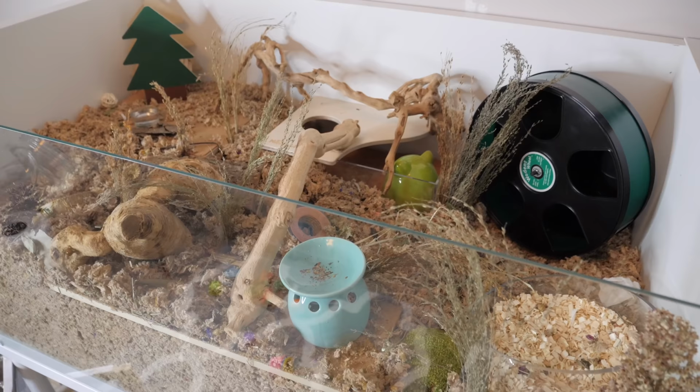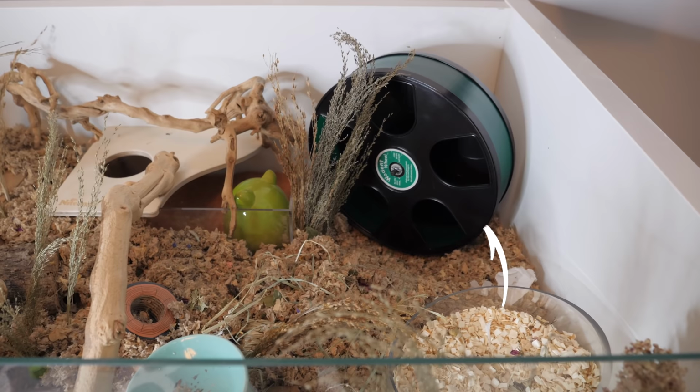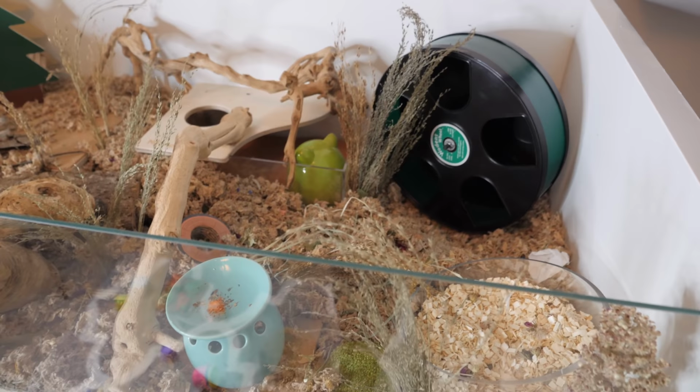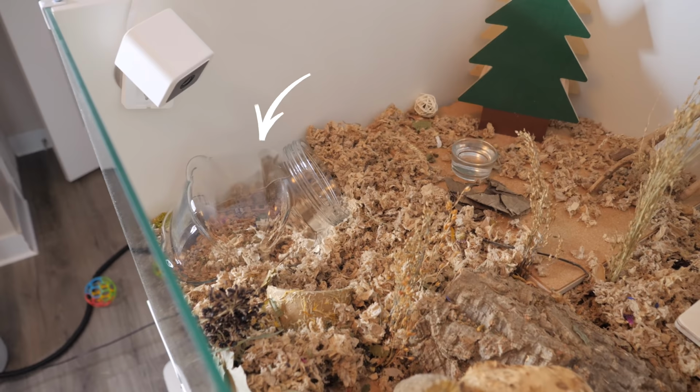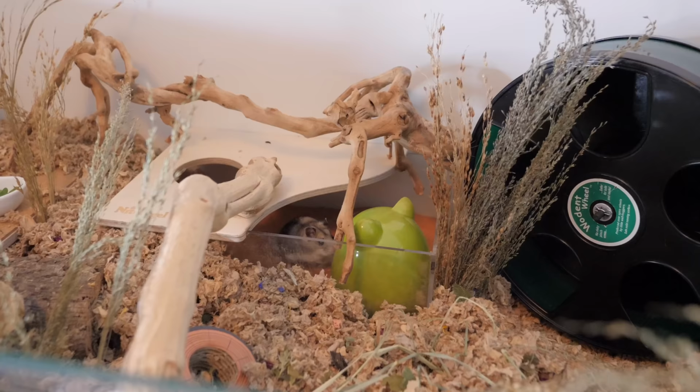I wanted to show you Waddles's enclosure before he wakes up. So a new thing inside of his enclosure is I gave him the 11-inch wooden wheel because he was peeing in his cork wheel way too much, and this makes it a little bit more convenient for me to clean it out. And then another thing that he got is one of those cookie jars, and it has some cork granules in it for him to dig in. So that is what his enclosure looks like.